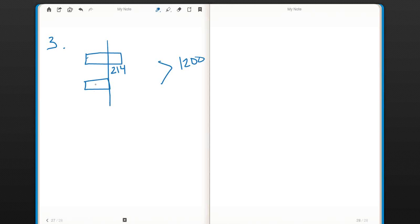Again, this is exactly the same idea. Maybe the most obvious option is to take 1200 and subtract this 214. Okay, think about it a second. If you have 1200 and you subtract 200, you're at an even 1000. If I subtract 14 more, I would be at 986.